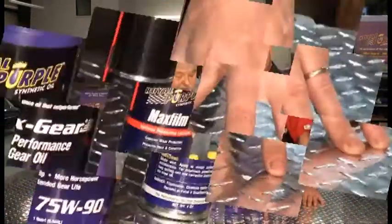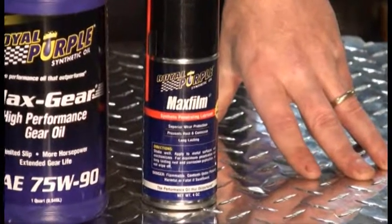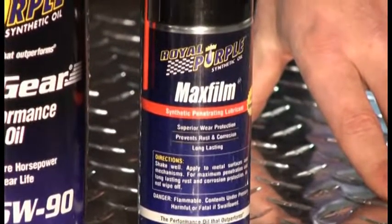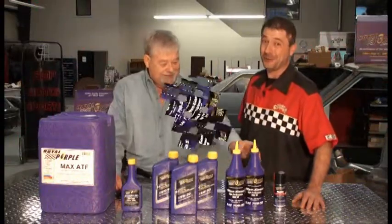This product is Maxfield. This is one terrific product. It's very similar to another product, and I won't mention the name. I think we all know where that product is. Rusty nuts and things that you have a little difficulty with. Yeah, we all had that problem before.